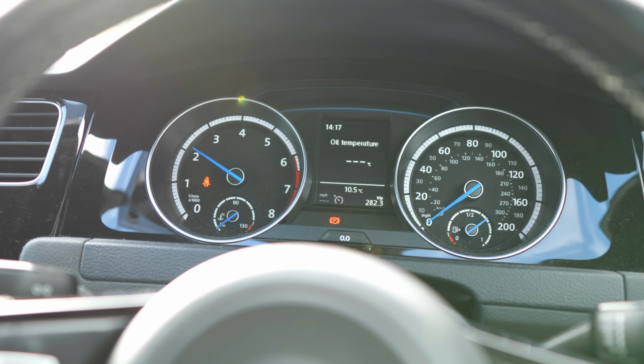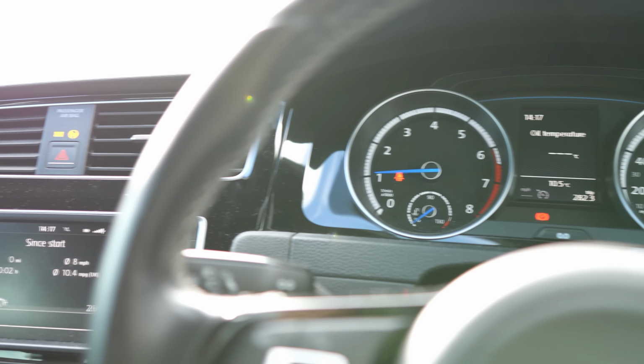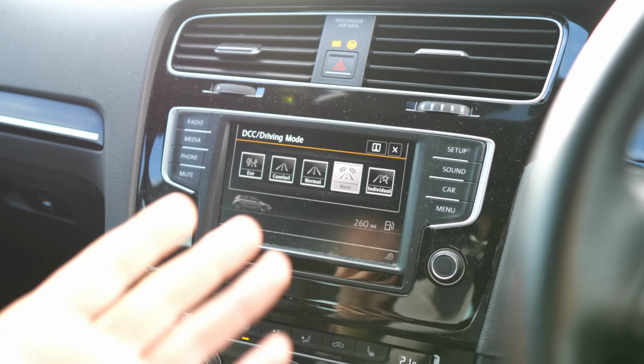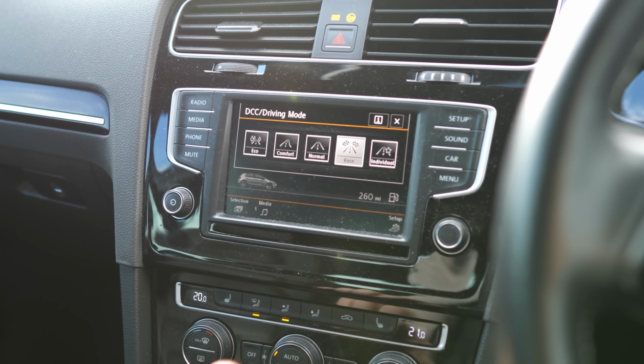Right, can we go for a drive now? I'm dying to drive it. Car's cold, so I'm not going to rev the stones off it, but it sounds quite throaty in here. Wonder what mode we're in. See, oh yeah, it's been left in race mode. It's not a good sign.